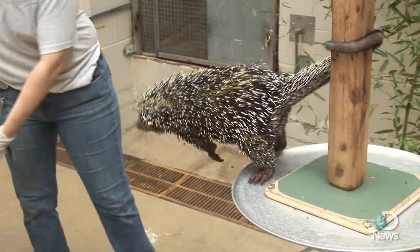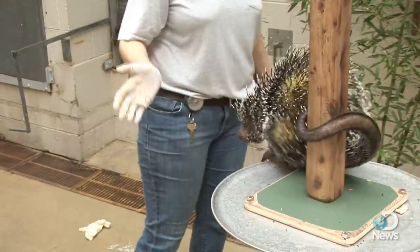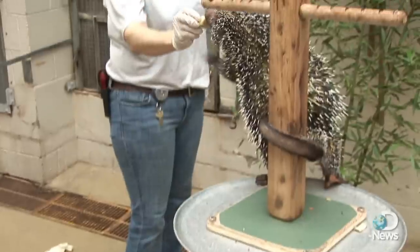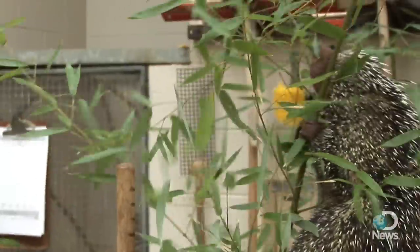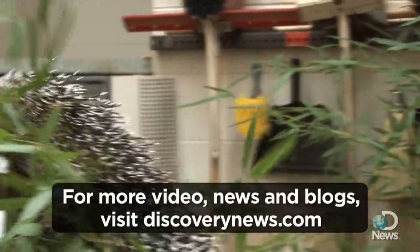I learned very quickly if they start to fall, to not try to catch them. That lesson took once to learn. Justifiably cautious of the porcupines at first, Guglielmo says she's quickly warmed up to them. I found them fascinating creatures to work with. They have their own interesting quirks. We're going to have an incident here. Yeah, this isn't going to go well.